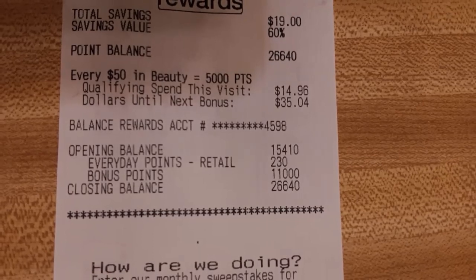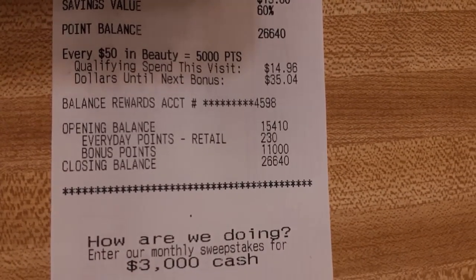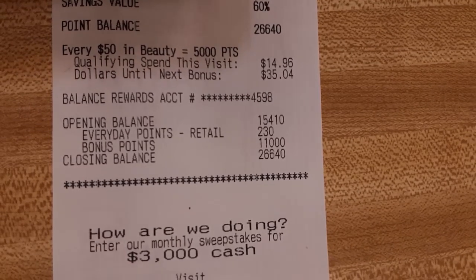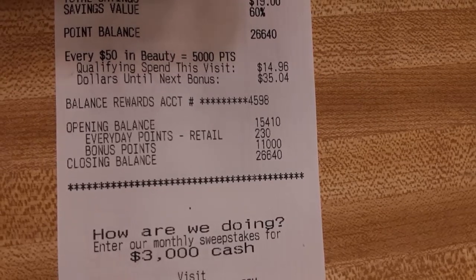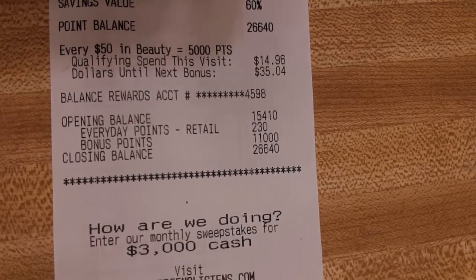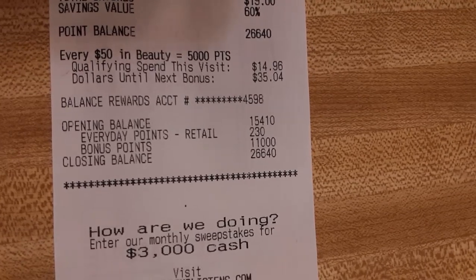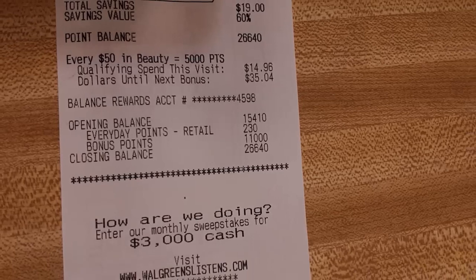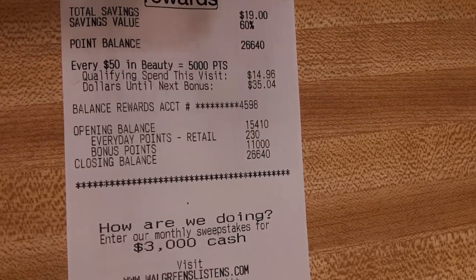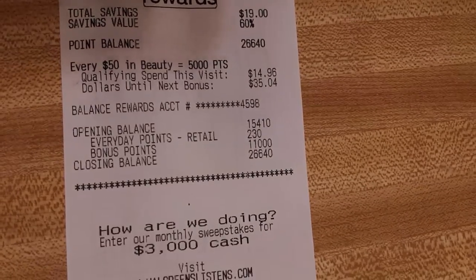Started with 15,000 points, and then I received 11,000. That was the 3,000 from the Colgate plus the 5,000 from the spend 20 get 5. So that made 8. And then I got another 3 from the Dove by buying 3 and getting 3,000 points. So that's how I got the 11,000 there.